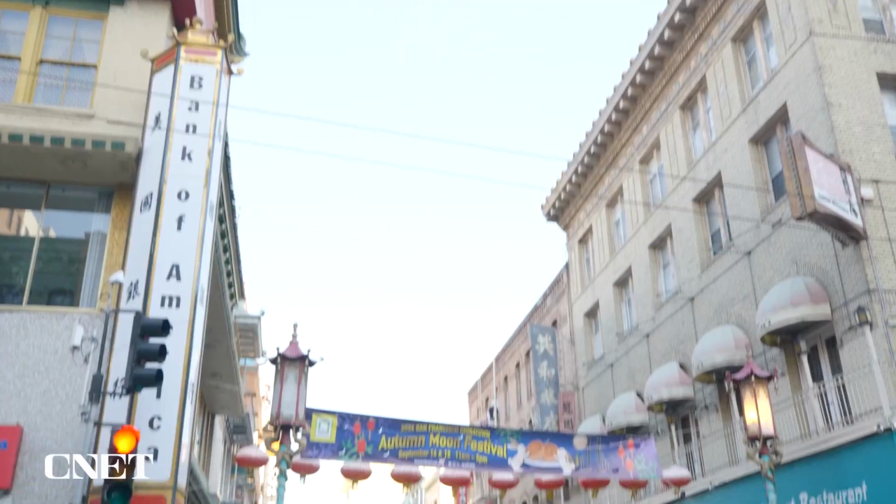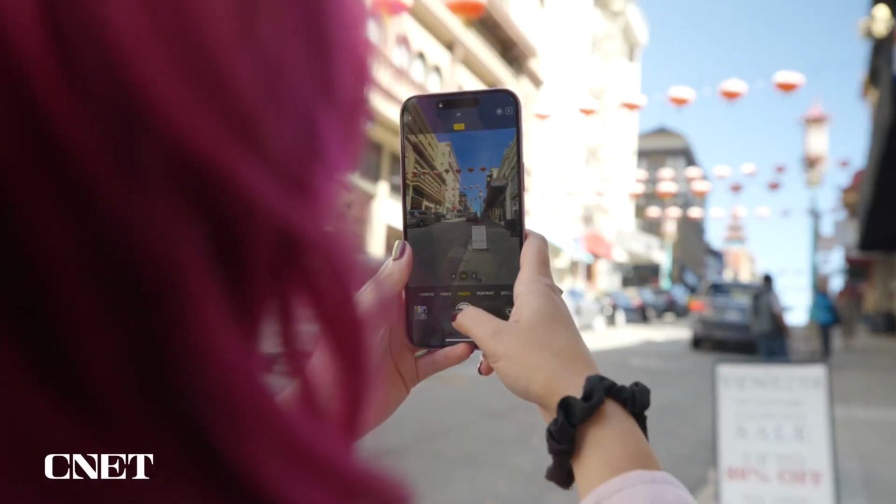The iPhone 16 and 16 Plus have bigger batteries than last year's iPhone 15 and 15 Plus, so I'm here taking the phone out around San Francisco during a really busy day. Right now I'm using the iPhone 16 Plus and I've been using it all morning since about 7 a.m. And so far it's down to 94% at just after 10 a.m. So we'll see how long this lasts.